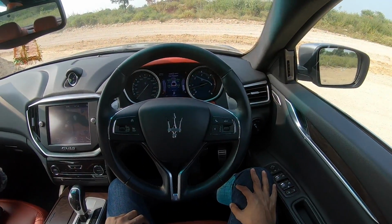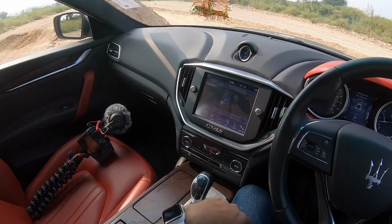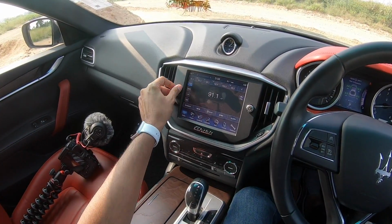Overall quality of the cabin is really very nice, especially by Italian standards, but the design could have been a little bit more flamboyant. Now this infotainment screen is a touchscreen unit. It's a little difficult to use somehow. We will quickly play an audio.